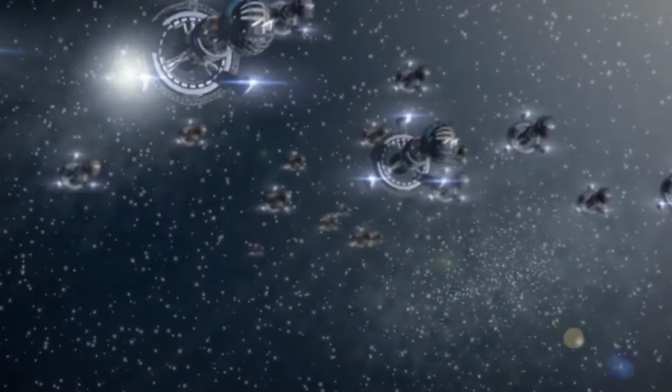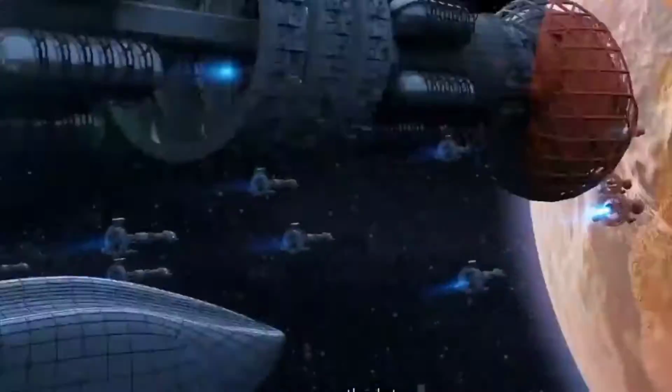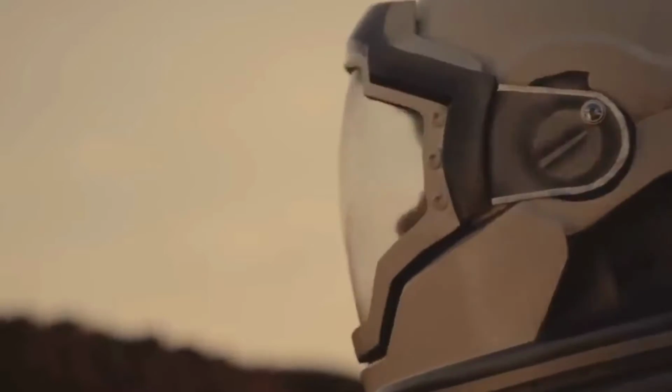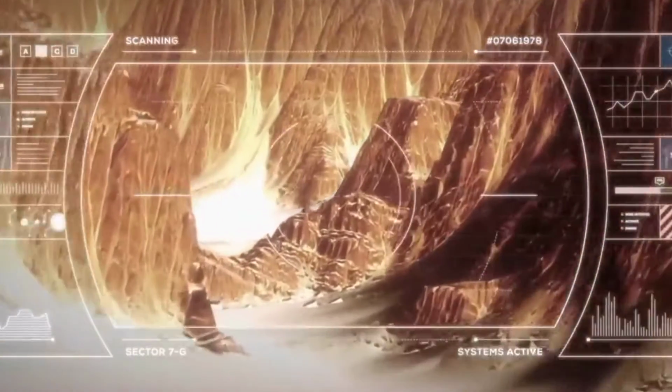Hundreds of spaceships take off from Earth's surface and head toward Mars. Fast forward 7 months, and this space fleet of ships is near the red planet. Soon they will all land, and a few thousand people will become citizens of Mars. Perhaps they will never return to their home planet, because there will be absolutely all conditions for a comfortable life here.